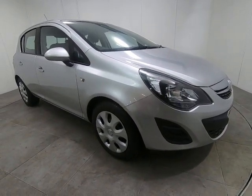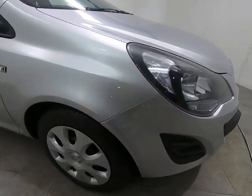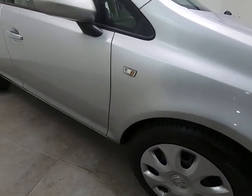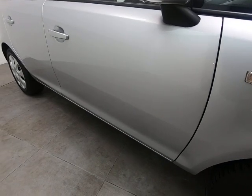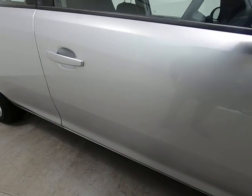As I look down the entire driver's side of the car, I can't see any parking dents at all. Absolutely nothing negative to point out on the front wing of the car. Moving on to the driver's door, exactly the same, I can't see any scratches, chips, etc. Mirror covers both free from any scuffs.